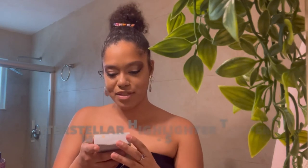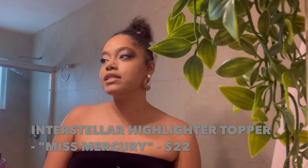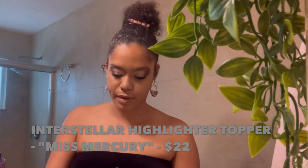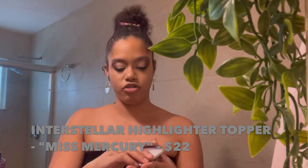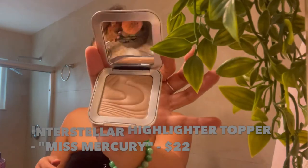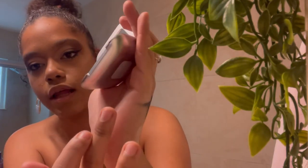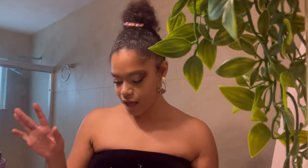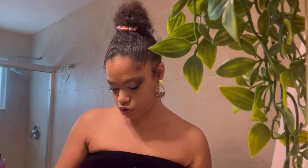So I'm going to be using their Interstellar Highlighter in shade Miss Mercury. I feel like this is that one product that everybody has to have. Everybody's been talking about it. It's nice and weighted, that same packaging. And it looks so pretty. Oh my gosh. Here, I'm going to do a live swatch. Pretty. Look how radiant it is. Okay. I'm excited. I don't want to talk about it anymore, so we're just going to get right into it.